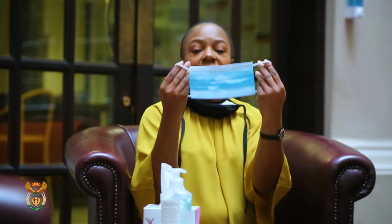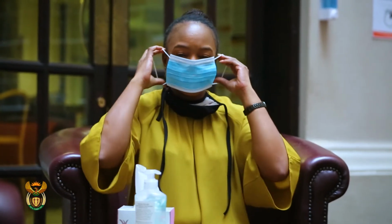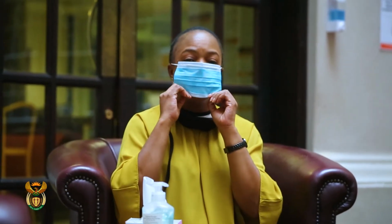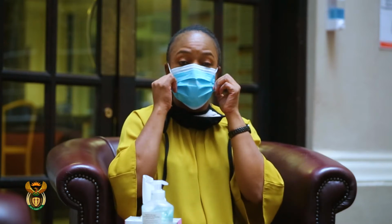Let me take you through the process of how to use your mask. We'll first start with a disposable mask. Make sure that you hold your mask with the strings. Then you do not touch the exterior part of the mask. Then you put on your mask, and then you loop them on behind your ears, and then you adjust your mask, making sure that your nose and your mouth is covered and you can still breathe comfortably.